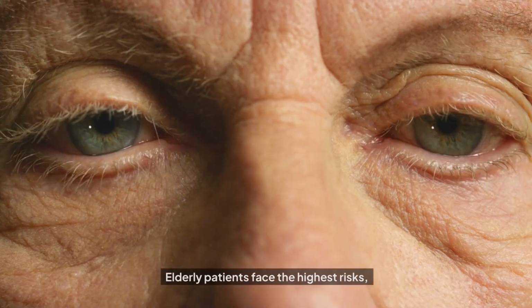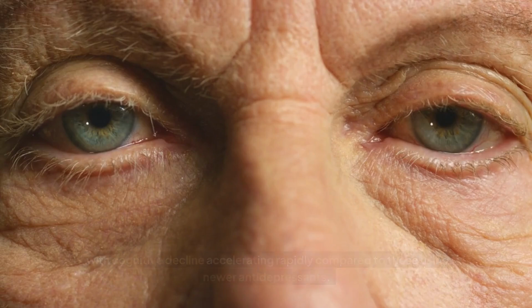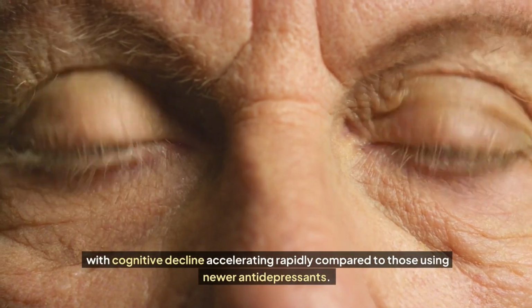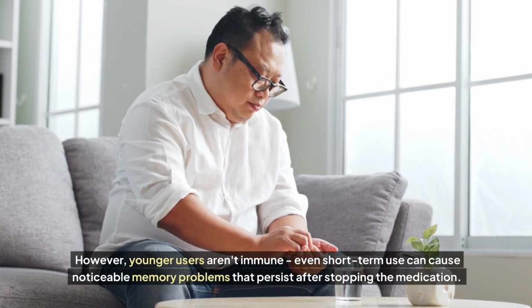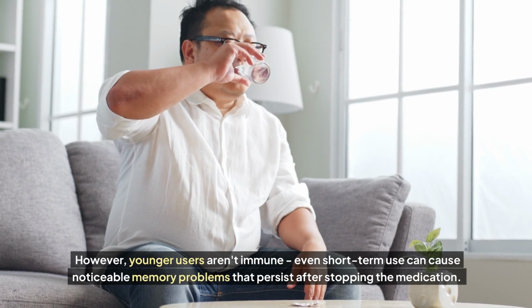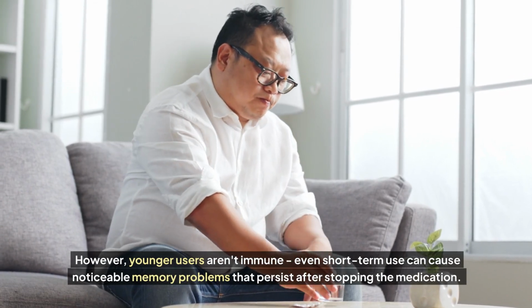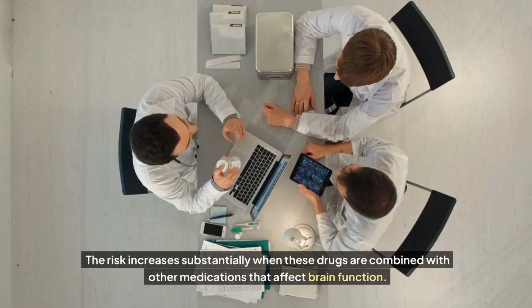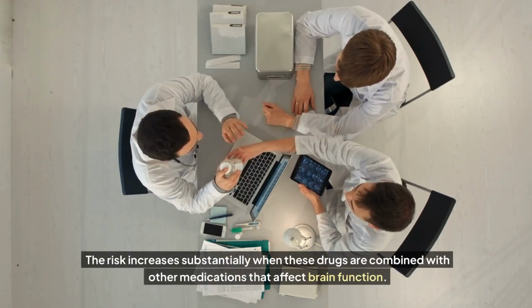Elderly patients face the highest risks, with cognitive decline accelerating rapidly compared to those using newer antidepressants. However, younger users aren't immune. Even short-term use can cause noticeable memory problems that persist after stopping the medication. The risk increases substantially when these drugs are combined with other medications that affect brain function.